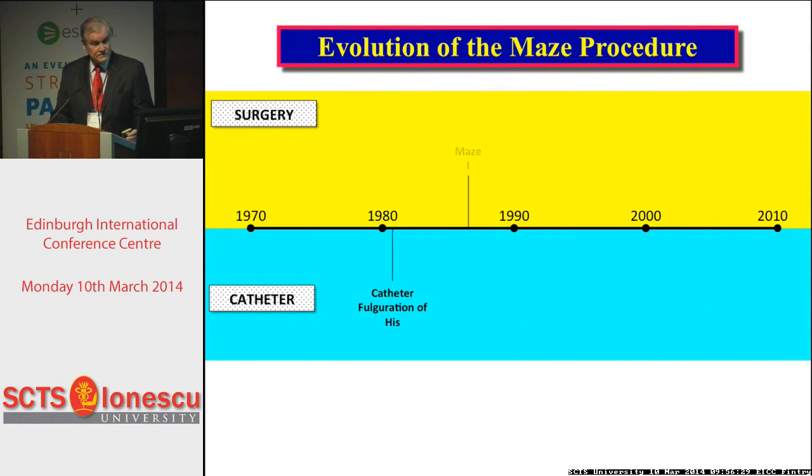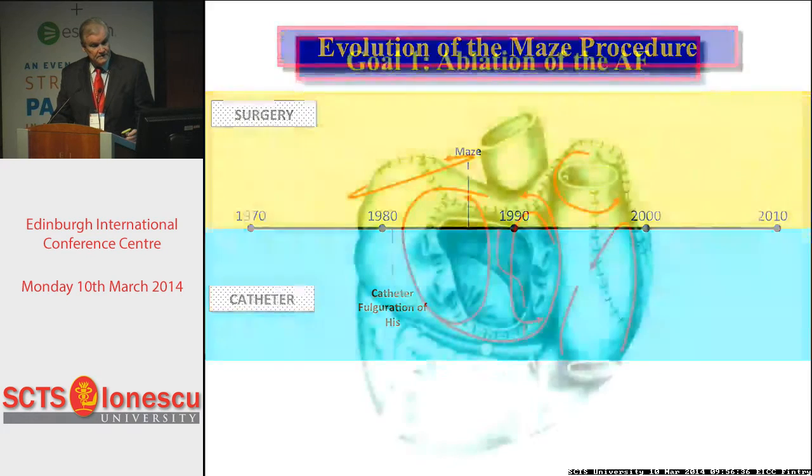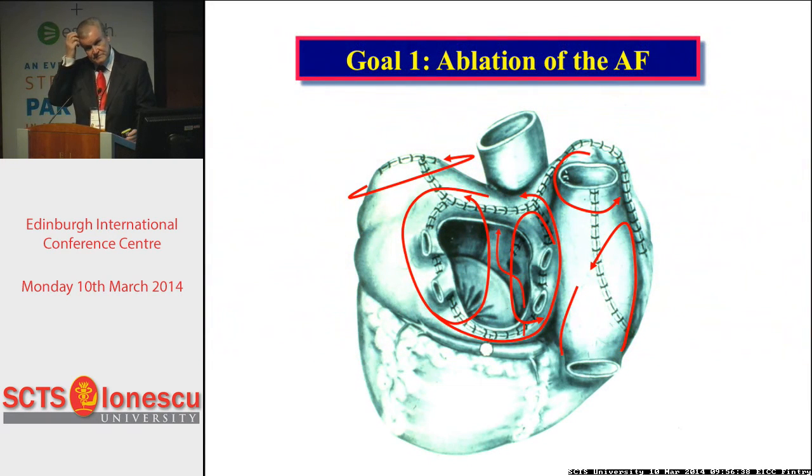So we developed what we call the Maze procedure. It's now been called the Maze 1 procedure because there have been some others. But the basis of that procedure was we had mapped, and there had been reported, other people had mapped, both in animals and in patients, specific macro-reentrant circuits located in a lot of different places. These things don't stay in the same place very long. Sometimes they change 4 or 5 times a second. But the point is, there's not an infinite number of places where atrial macro-reentry can occur in the atria.